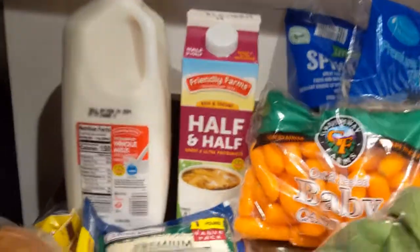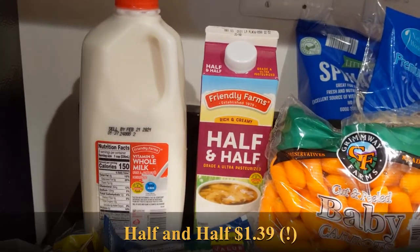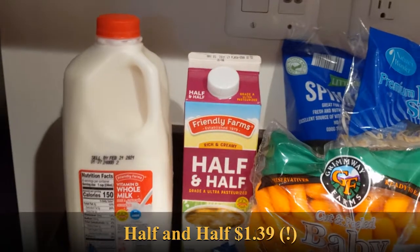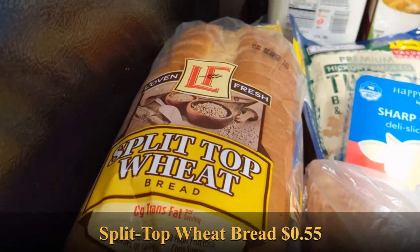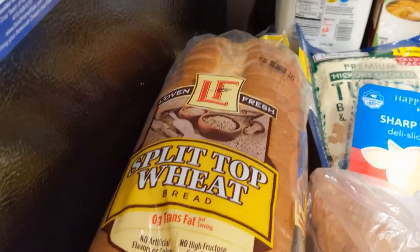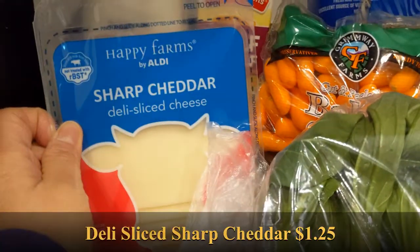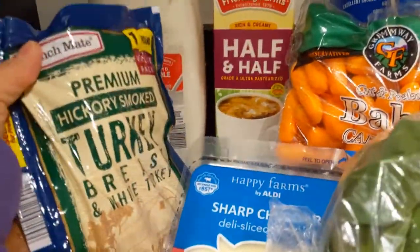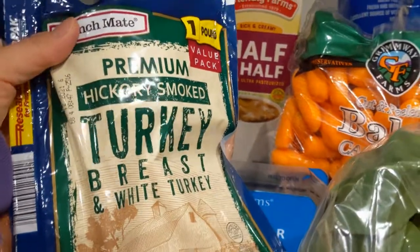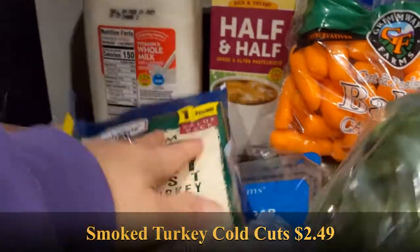All right, back here is my usual half gallon of whole milk, and next to that is my Friendly Farms full fat half and half, which is for our coffee. And then here I have more of the Love and Fresh split top wheat for our sandwiches to take to work for lunch. And then this week we've got some sharp cheddar by Happy Farms, and to mix it up with our cold cuts, I used up all of our turkey. It was Black Forest last time, so I got us some premium hickory smoked turkey breast.